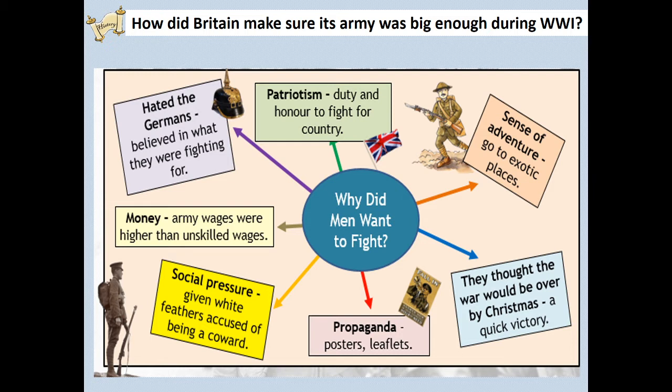And money. This is a key one here, really. Army wages were higher than unskilled wages. So for those working in factories, it was a chance to go and earn some more money. Okay, great thing when you're thinking that they thought it would be a few months, you might get to go to a different place. Now, the reasons why people joined up are going to change throughout the war, and that's one of the key focuses we're going to have today.